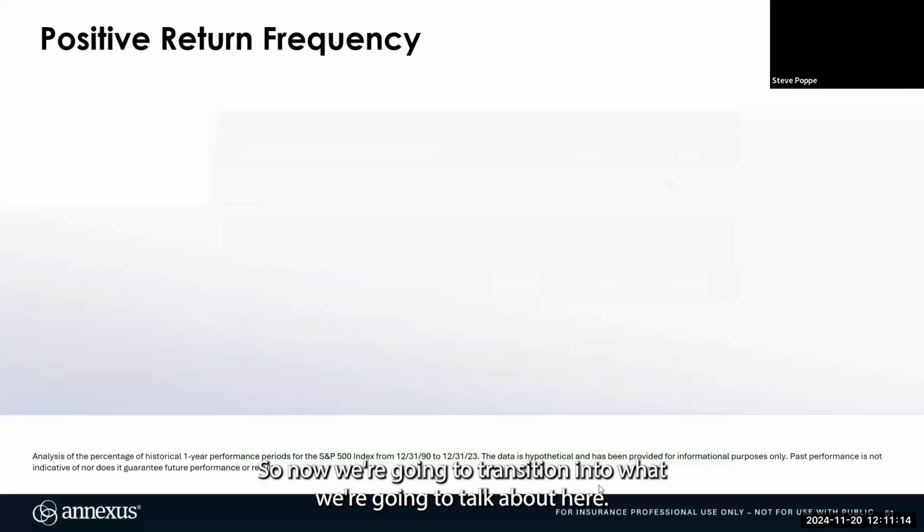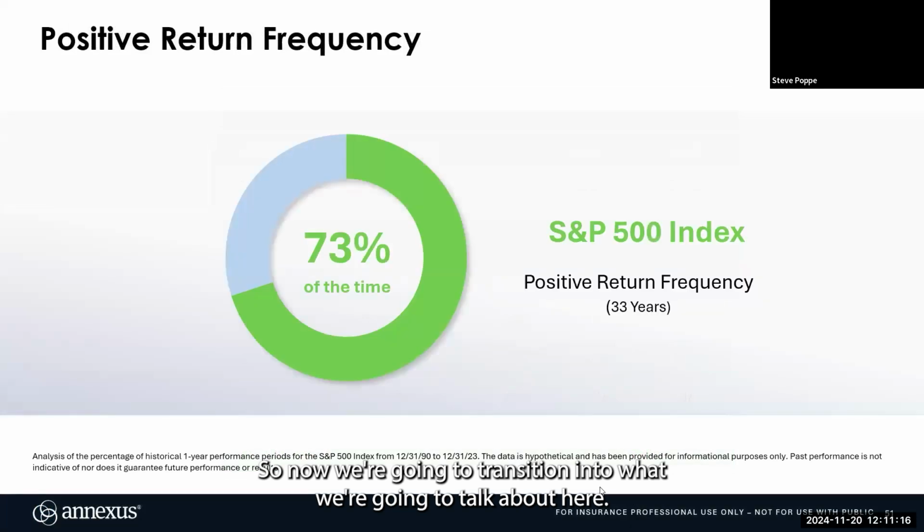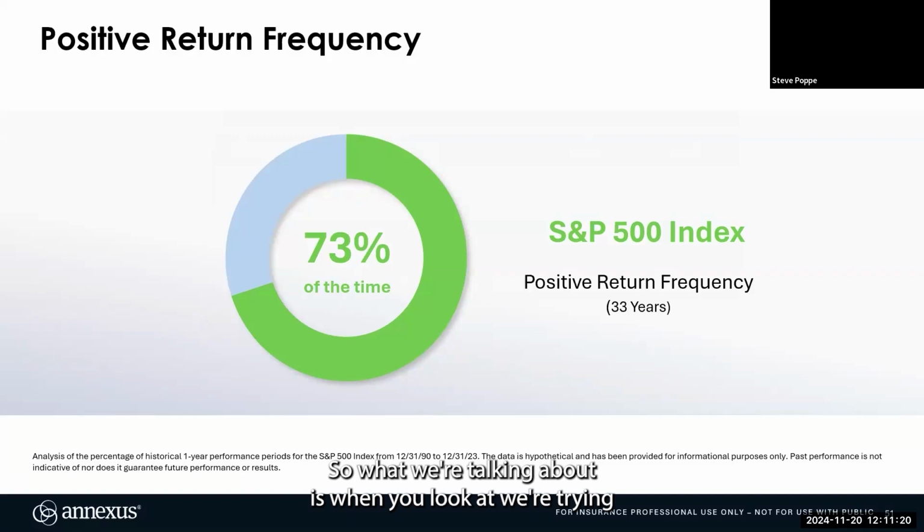So now we're going to transition into what we're going to talk about here. We kind of tipped it off a little bit at Annexus. So what we're talking about is we're trying to increase the positivity of returns. And you'll see here in a minute by using the PRISM, by using the booster, how that can help.